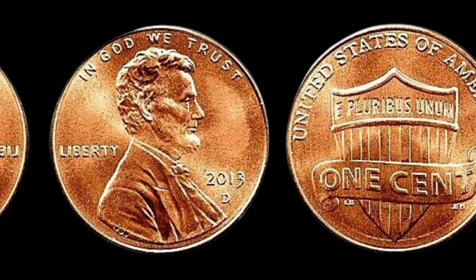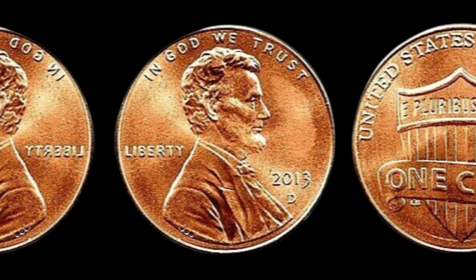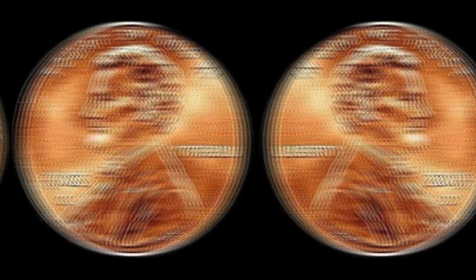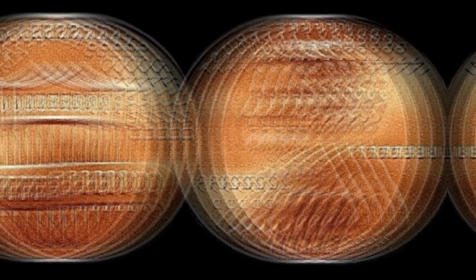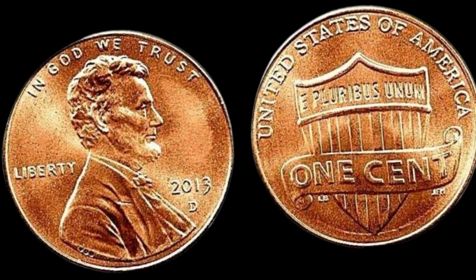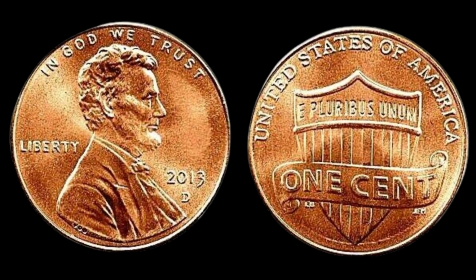How do you know if you have a valuable 2013 D penny? Here's a step-by-step guide. Start searching. Go through your piggy banks, change jars, or anywhere you stash pennies. Use tools. Invest in a magnifying glass or jeweler's loupe to examine the details. Educate yourself. Look up images of known 2013 D penny errors for reference. Get an expert opinion. Visit a coin dealer or submit your coin to a professional grading service. And don't forget to check every coin closely. You never know what you might find.